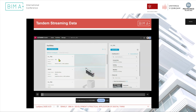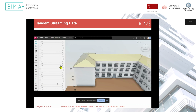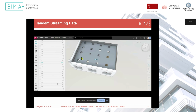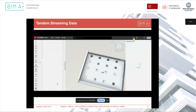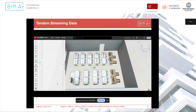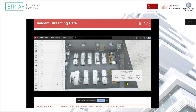So let's take a look. This is the filtering in Tandem. We can also filter with the space. It's directly done with the IFC file. So in this part, I created the view. We can directly take a look at it, and also browse all the streaming data directly linked to the place where the sensor is located.